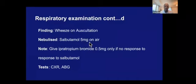Here it is important, it's on air. Remember, in asthma, we give the salbutamol nebulizer driven via oxygen. Here, if you drive it via oxygen, the patient will go into CO2 retention. So it's important to say, I'm going to give you a nebulizer, salbutamol 5 milligrams on air.